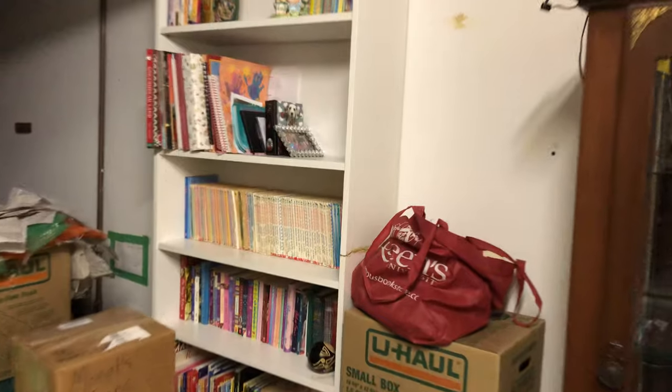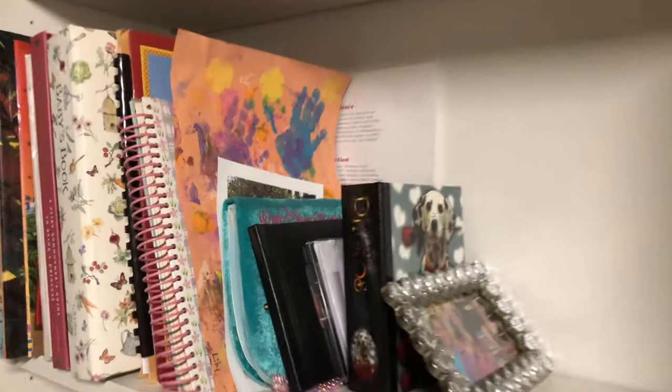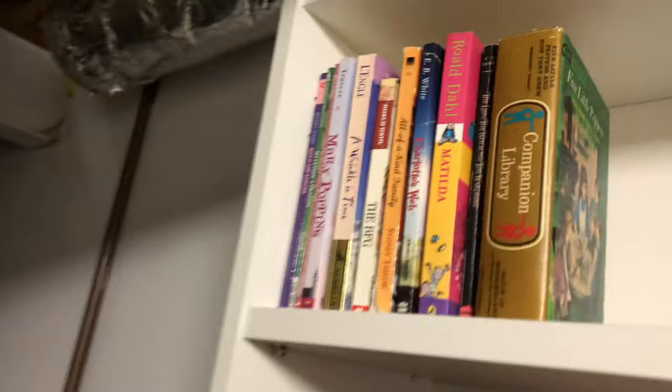This crazy storage room has my kiddos' books, or not my kiddos, but kid books. Those are more classic ones like Roald Dahl and E.B.